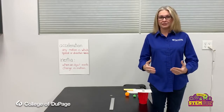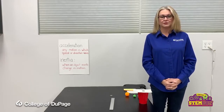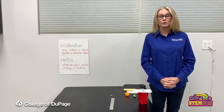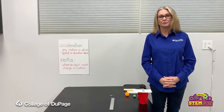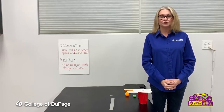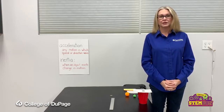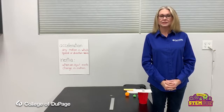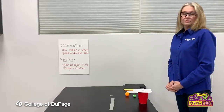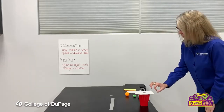I'm going to flick the card 3 times using varying amounts of force with each flick to change the amount of acceleration. And we will determine what happens to both the card and the coin when I flick too slow, too fast, or with just the right amount of force. Let's see if your prediction is correct. First, I will flick the card too slowly.